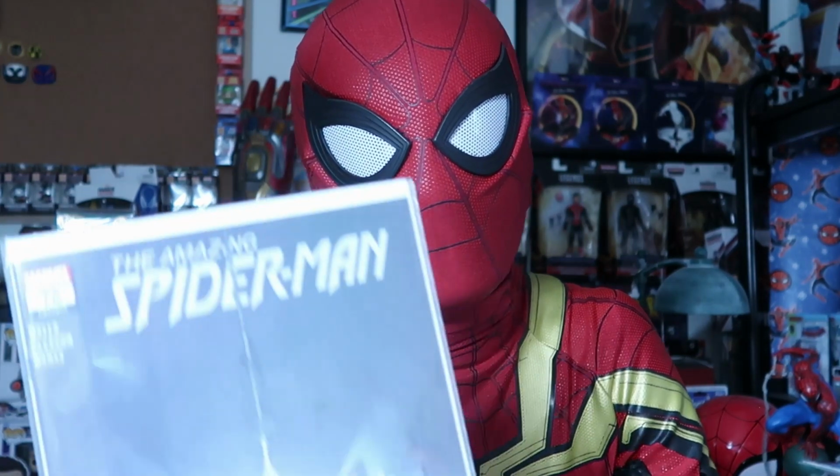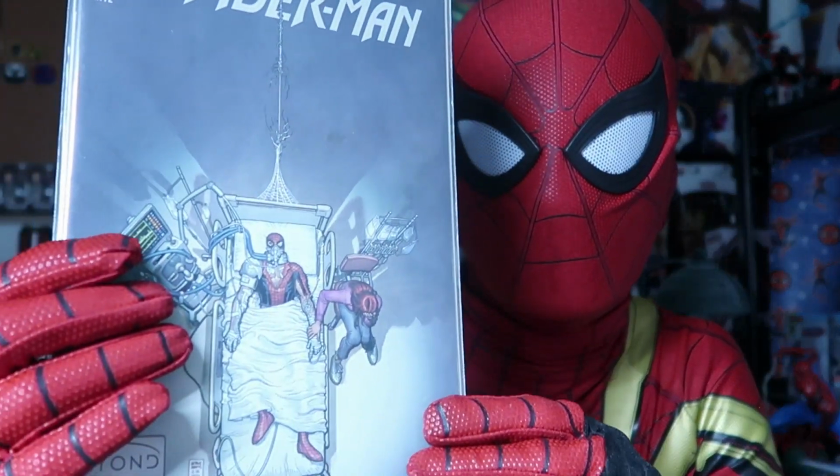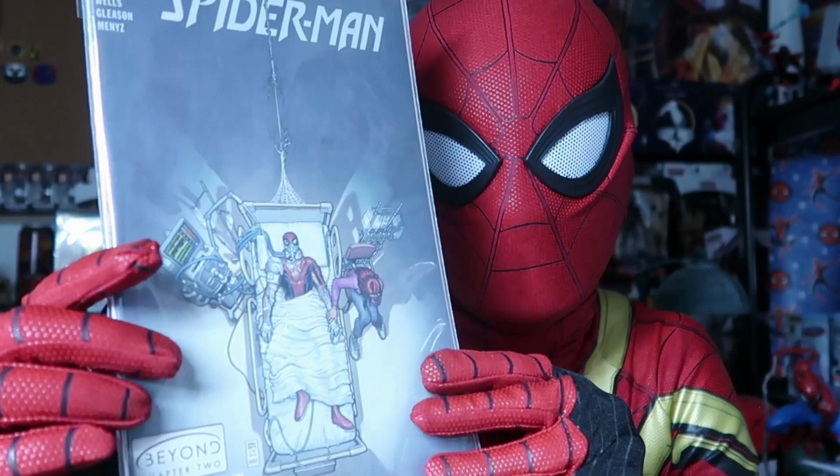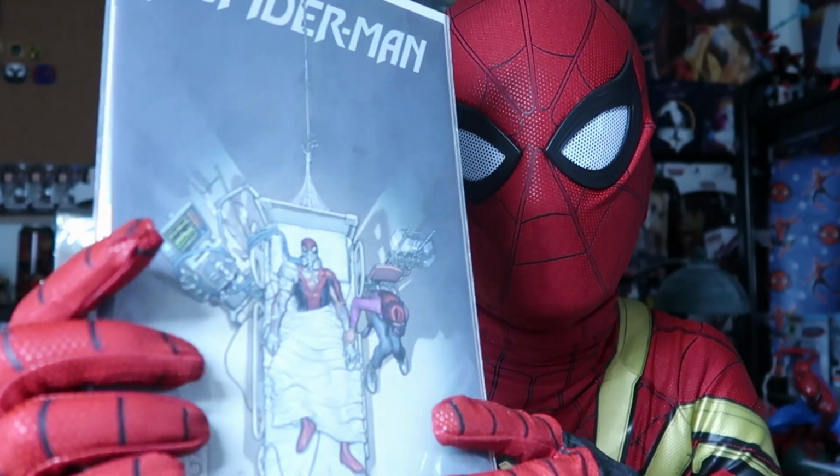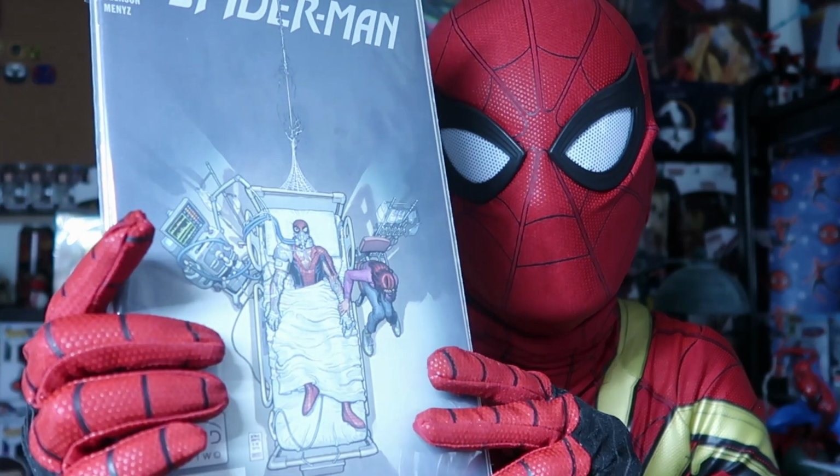So when I was looking through the bargain bin, I actually did find one of the older Zeb Wells comics, and this one right here is going to be the Amazing Spider-Man number 76. And as you can see, the comic art right there is pretty awesome. It is a pretty sad looking cover with Peter Parker in a hospital bed in his Spider-Man suit.